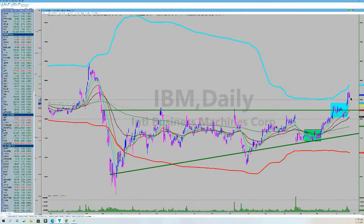I'm looking for a consolidation pattern. The stop would be the low of the gap up day. That's where I'll put that position on. I think there's a lot of upside in IBM.